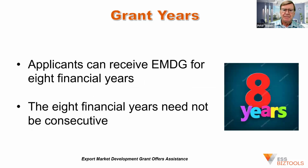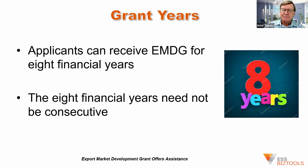Now, the grant years is a maximum of 8 financial years that a business can receive support under this program, but they do not have to be consecutive. So you can have a gap year, if you wish, at one stage. Or perhaps the business needs to go back and do some research and development and then develop some new products and services to start selling overseas.